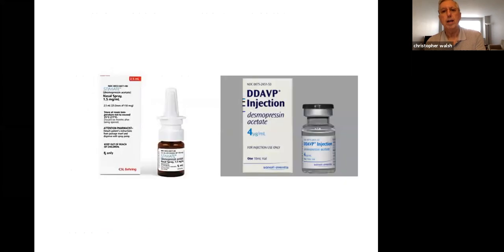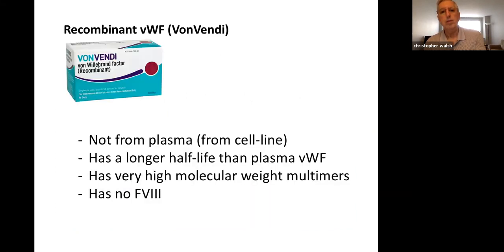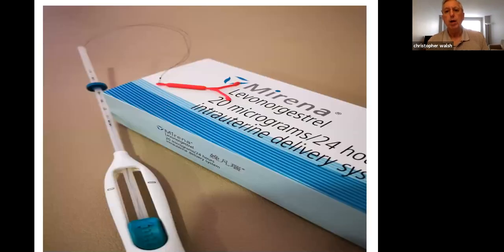Current treatments we went through: Lysteda, Amicar, DDAVP, Stimate, and all the drugs shown here. Vonvendi is the latest drug that's made from cell lines. It's not made from plasma. For vaginal bleeding, hormonal therapy, at least in my experience, works the best. And even better is Mirena, which is implanted. These are IUDs coated with a hormone that work locally, so you don't get the systemic effects from the oral pills, and make a huge difference in women with von Willebrand's who do not want to have children or have difficulty with the other drugs.